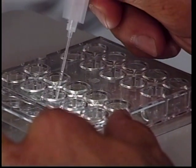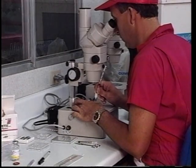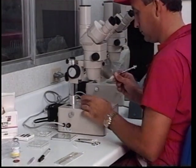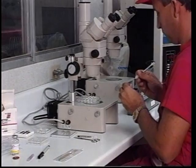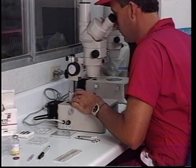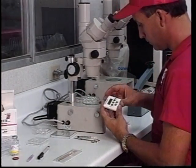We will wash the embryos approximately 10 times. This will ensure that we are not moving any debris from the collection solution, and it also helps in the prevention of disease transmission. Once the embryos have completed the washing stage, we need to set our timer for 15 minutes.